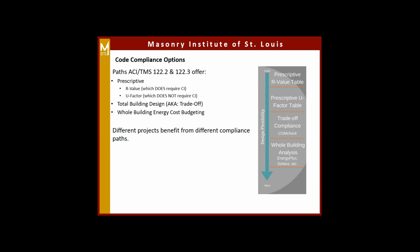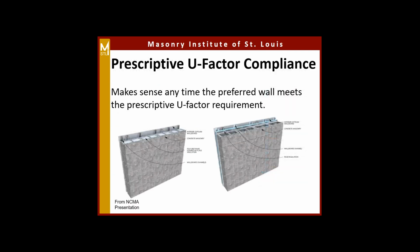If you're using trade-off, how many people have used ComCheck? Hands up. Okay. You have more people who use ComCheck for compliance, yet very few hands went up when you said you never designed there. So I'm a little surprised by that, but that's good. At least we're talking to the right people.